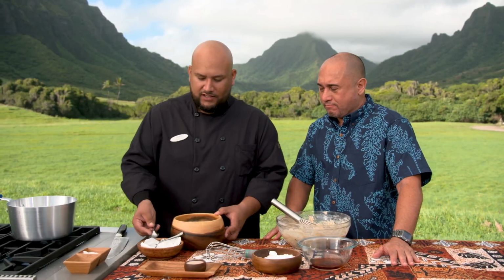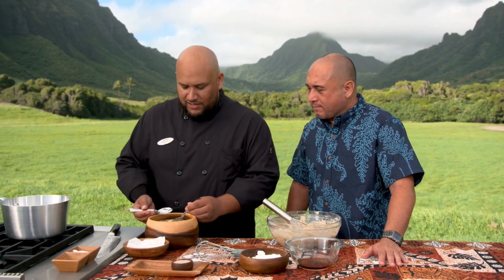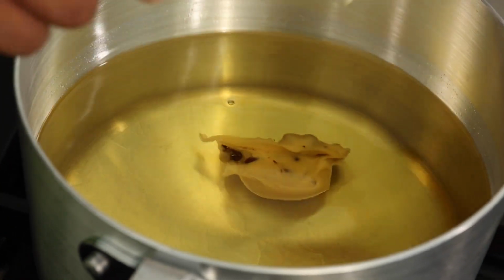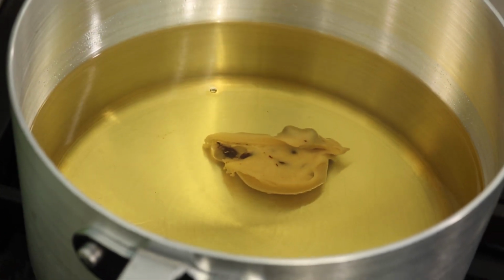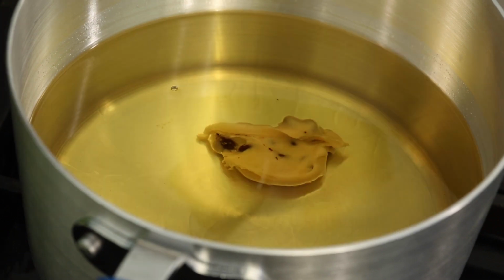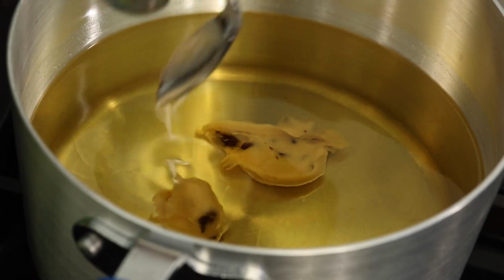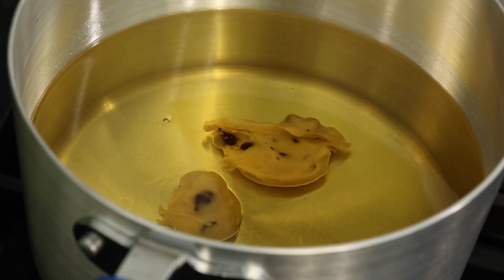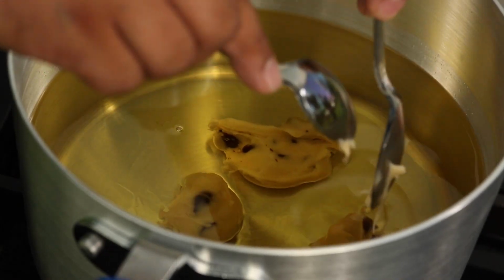So we're gonna take this right here, and you want to drop about 1 tablespoon right into your oil. Careful for splash. You make them small, huh? They're gonna puff out with that baking powder that we put in there earlier. They're gonna rise up and get nice and fluffy there.